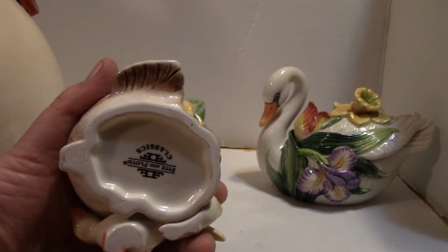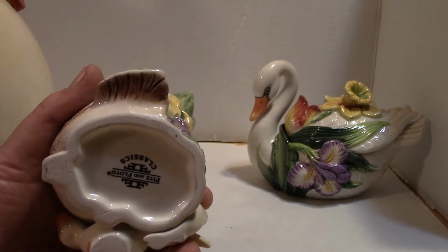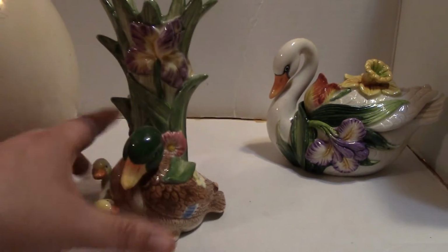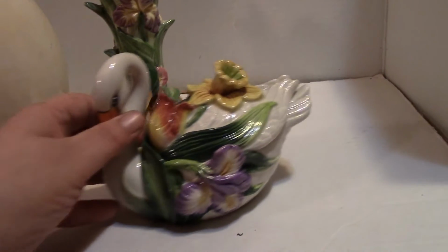See, it's Fitz and Floyd Classic, so it's a reproduction by Fitz and Floyd of Fitz and Floyd. So, something they broke the mold on and remolded somehow. Here's another Fitz and Floyd.